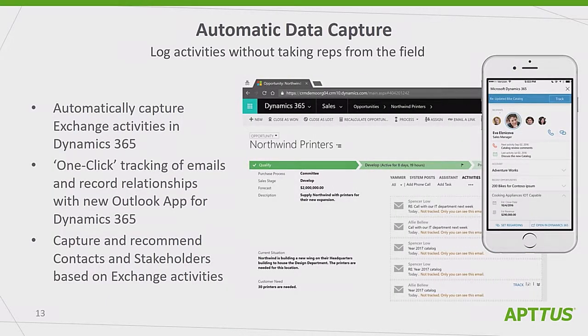So, first one I'll talk about is automatic data capture. And you saw a little bit of it with relationship insights and some of the statistics and analysis that we're gathering. But really, we've been on this journey with making CRM invisible to a rep since we started making CRM. It started with the Outlook plugins, and the user would still have to initiate that interaction, and that wasn't good enough. So then it went to a server-side synchronization. So now we're getting to a point where intelligence is starting to come into play.